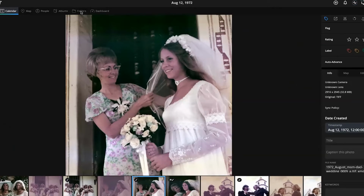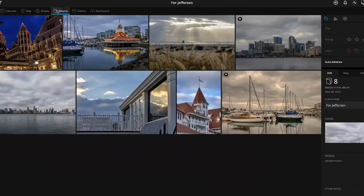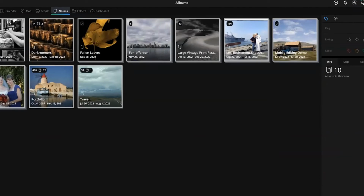And again, as Cathi mentioned, you've got albums as well, where you can sort things. These are like playlists for your photos. It doesn't move anything on your hard drive. If you put something in an album and then you remove it, it doesn't delete it, but it allows you to sort things in different ways.